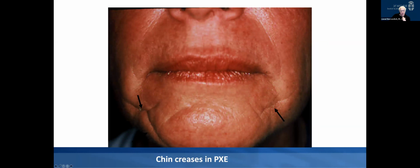This is another interesting finding that Mark Lebwohl first observed at an early PXE international patient meeting, I think probably sometime in the 1980s. Mark and I photographed many patients. In fact, we tried to photograph everybody who was at the meeting, to see how common these were and to analyze the way they looked and the age of patients who had it, together with Mark's daughter, I think, who was a senior in high school at the time.